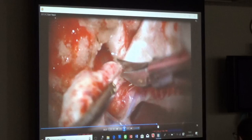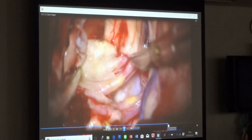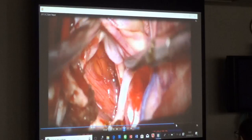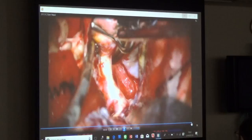I cut the dura, also the same. Like this, between the carotid sheath and the optic sheath, ICA, and I'm elevating the capsule from the optic nerve. This is the A1, and we can clip the neck directly, like this. After surgery, CT angiography shows a good result.